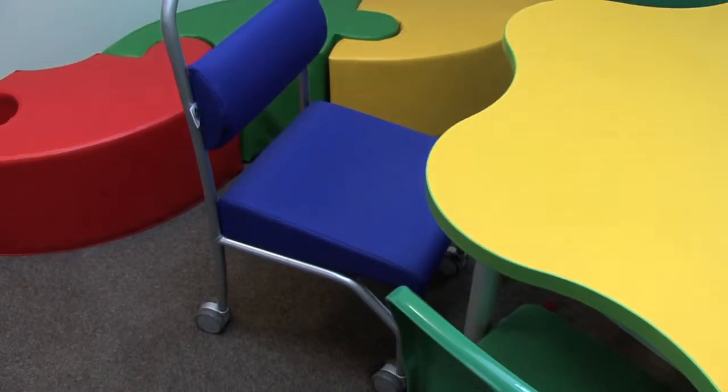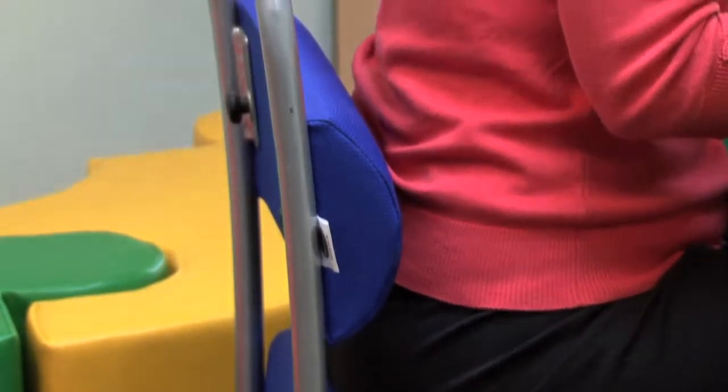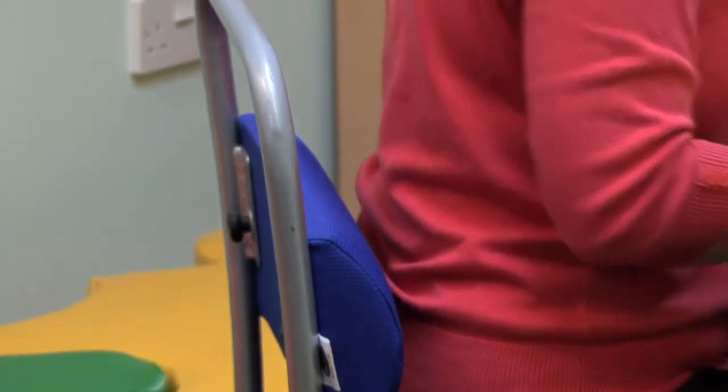The main features are also the seat wedge, which provides a comfortable seat for the member of staff, but it also is angled, so it's slightly lower at the front, so it tips the pelvis forwards into a better position so you can maintain a more natural upright sitting posture.